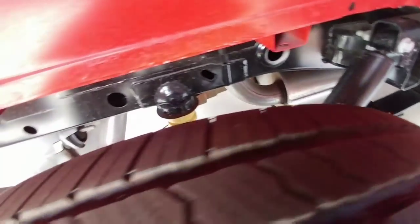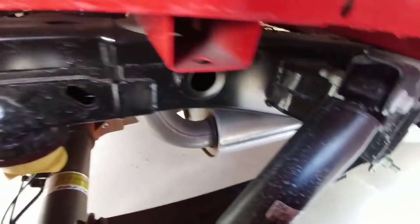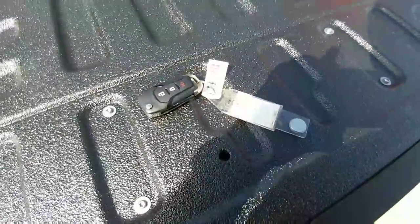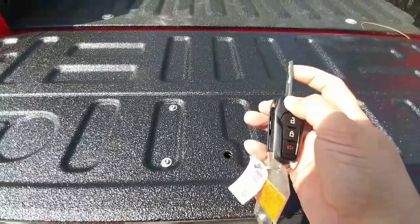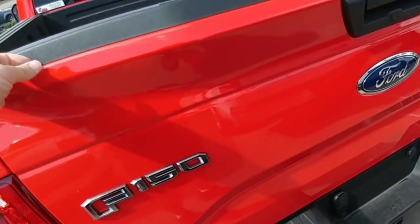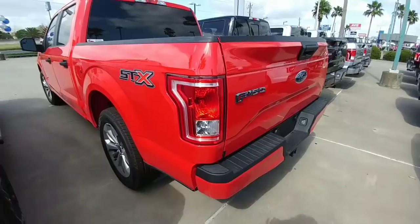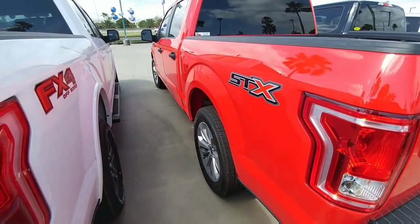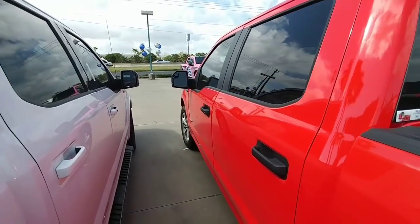Three-inch wide leaf springs. It's got three of them. Fully boxed frame that's E-coated. This truck has a keyless entry remote. It does not have a slow opening tailgate, but it's a very lightweight tailgate, so it's very easy to close and open. It does not have the LED light package. However, you can't really expect that package for a truck that is under $30,000.